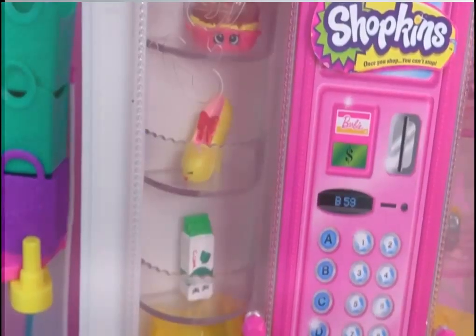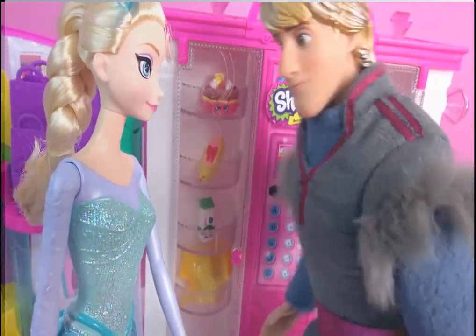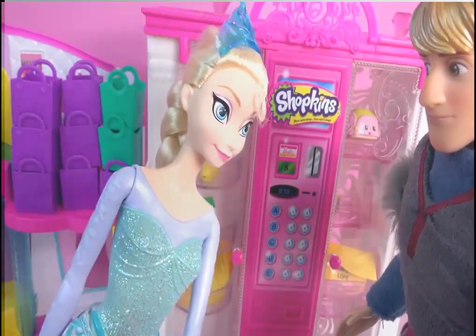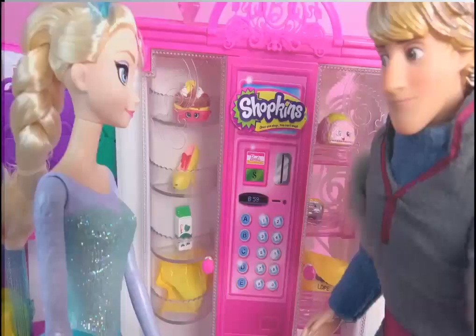This is part 2 of the Shopkins Barbie vending machine video. Don't miss part 1. Hey, Kristoff. Hey, Elsa. Wow, vending machine, huh? Yeah, I just installed it and have it all stocked up with some Shopkins. Did you notice that there's some Shopkins blind bags in there? Oh, really? Yeah, there's Shopkins from season 2 and from season 3 in here.